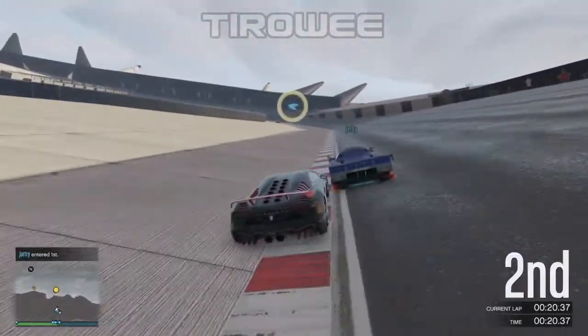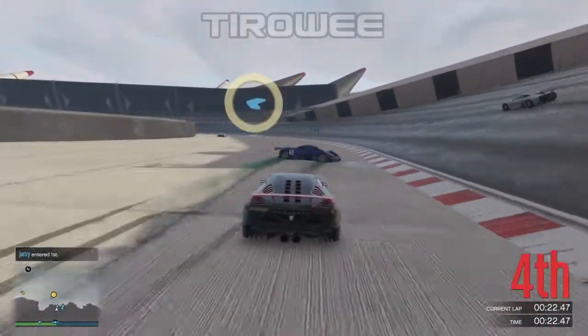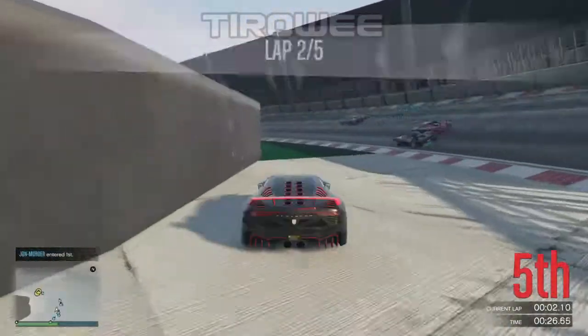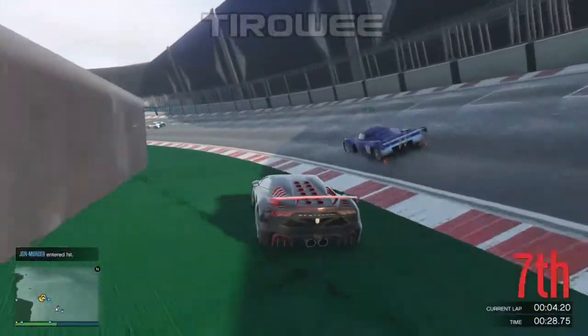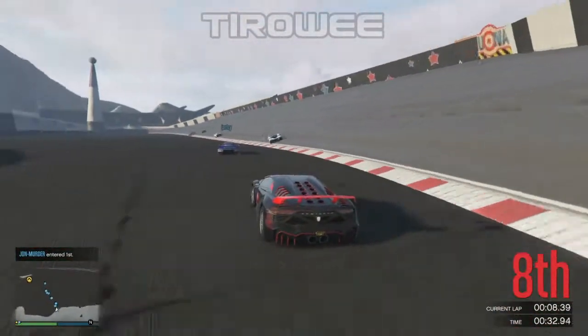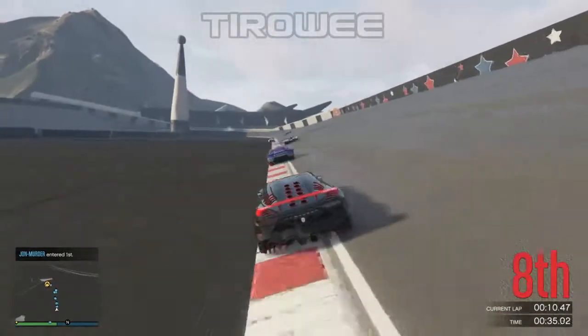Actually, no, they don't. You always seem to get some massive lie-out, and then we wipe them out because they turn into us. But I was the car behind. I caused the collision, so I'm going to have to wait for them. And now we drop down into 7th, 8th. So, yeah, this just proves one mistake on these races, and your race is pretty much done.